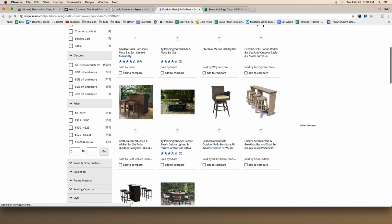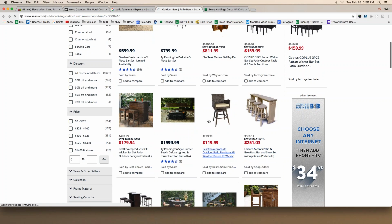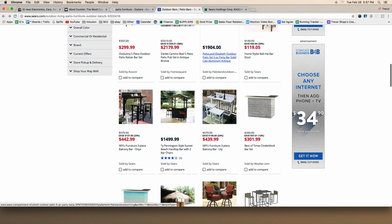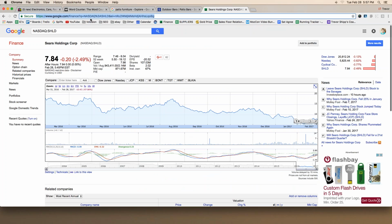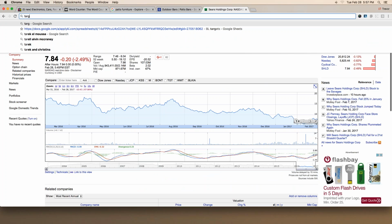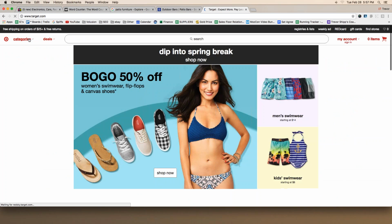If the item goes off sale, I just mark up the price, Henry. Yeah, I don't actually pull it down. I just mark up the price. And guys, there's so much outdoor furniture here on Sears, and this is just one option. Okay, you could do Sears, you could do Target. They've got a nice little outdoor furniture section. I haven't looked at theirs even this season yet, but let's take a look.